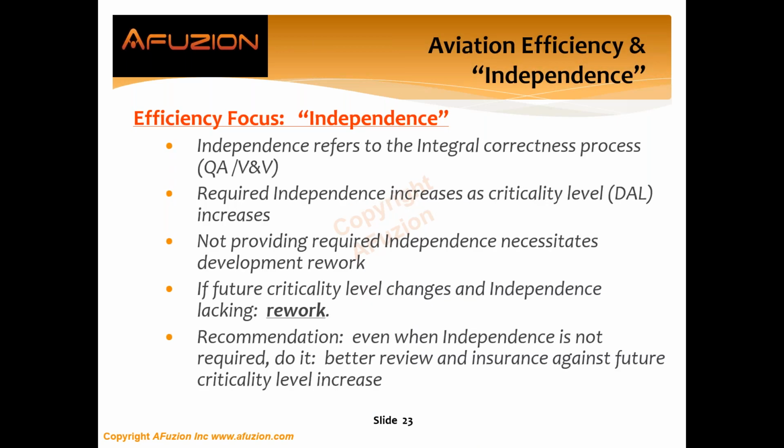So independence is really important. If we don't have independence, we have to redo it. So independence is about, remember, the integral correctness process, the big green expensive process we saw three slides ago. As criticality increases, independence increases. If we don't have independence, we have to redevelop.